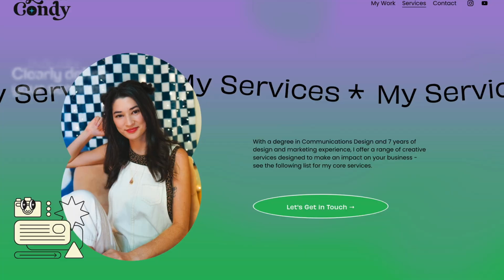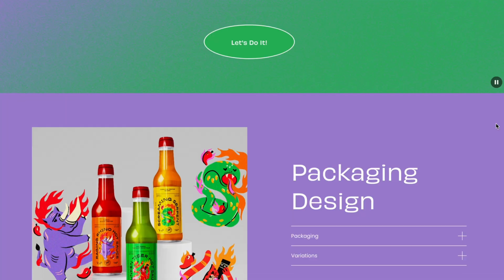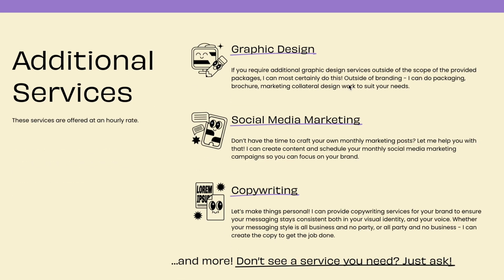Like I said, your website or any touch point should clearly identify who you are and what services you provide as a graphic designer. So make sure that you're crystal clear about everything and the services that you offer. The services page outlines exactly what I offer. There is no room for confusion.